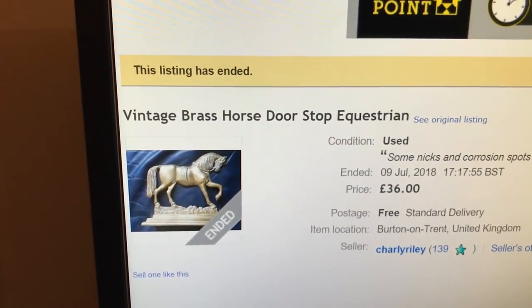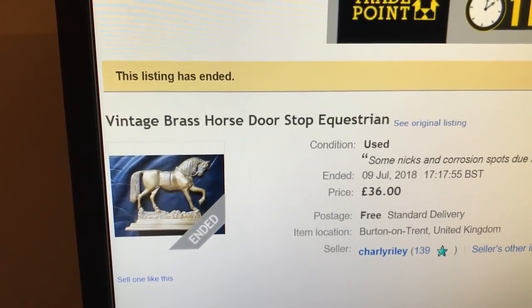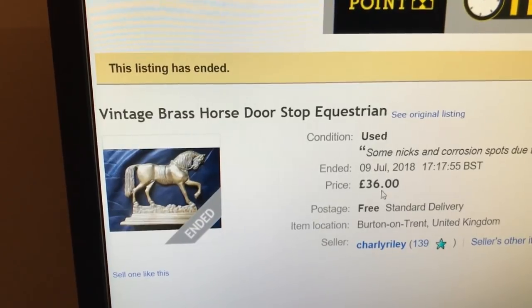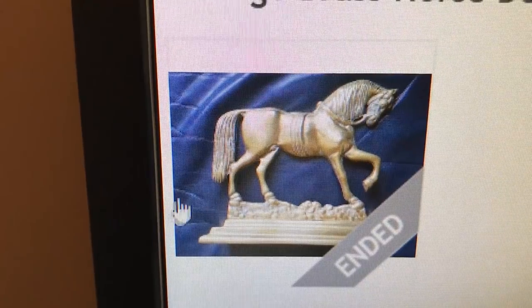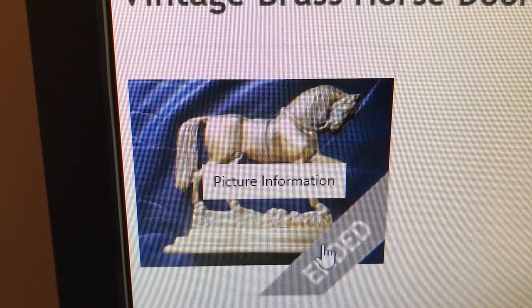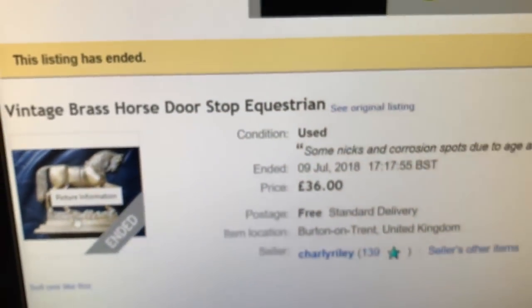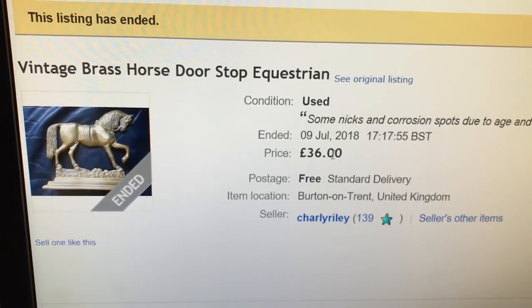Now, the closest thing I could find to my bronze or brass firebacks of the horses was a single here, sold for £36, and it's not a patch on the one I got. The base is solid, it isn't cast as well, mine's got all pierced base, and mine's a pair. So I'm going to be up about £85 on my pair, based on they got £36 for a single.